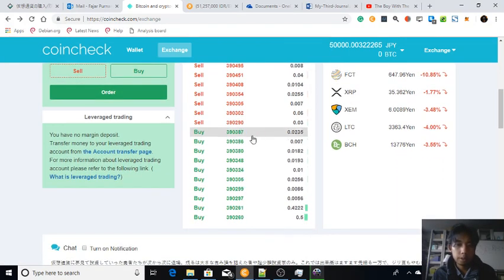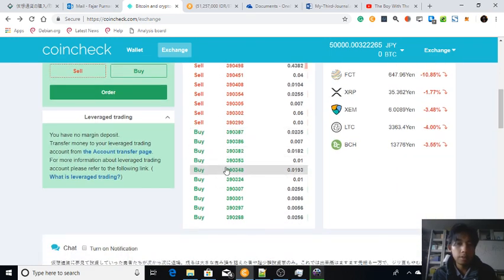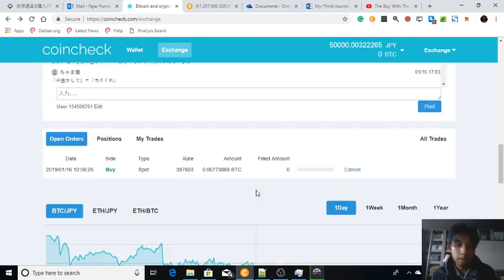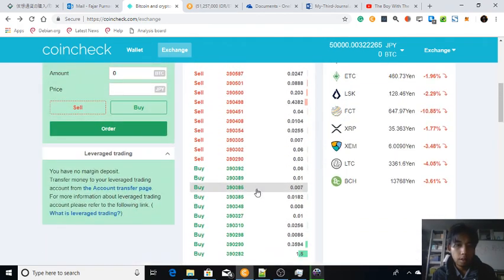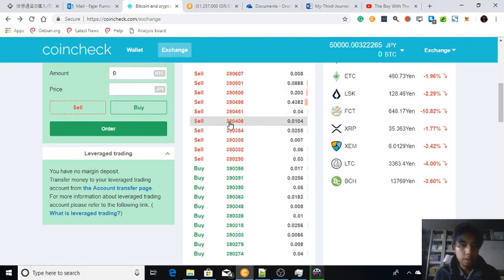But if you want to trade, you should see this one. And at the very bottom there's the price. And this is a trading platform. So currently the sellers are offering this price, asking this price, and the buyers are bidding for this price.